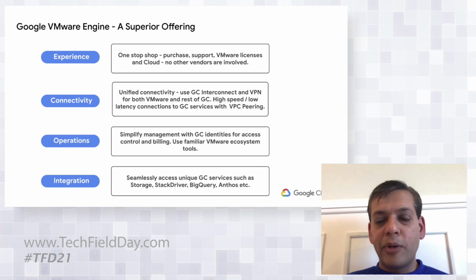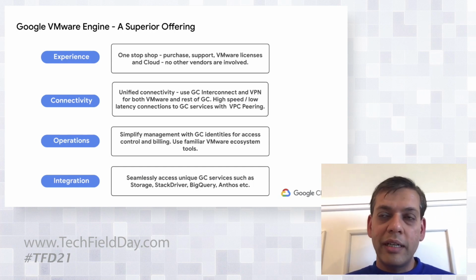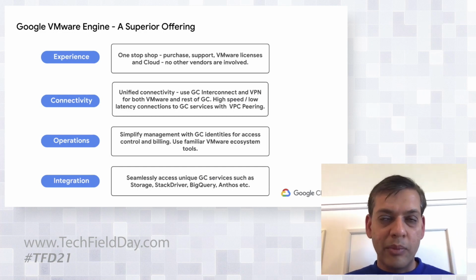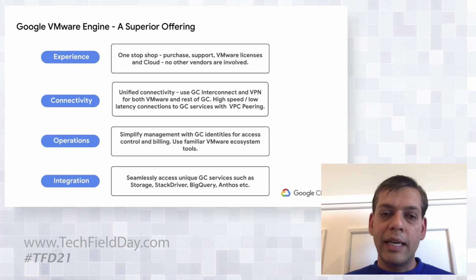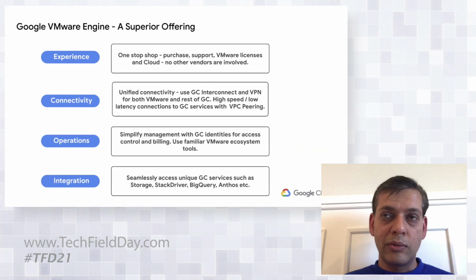Now, there are existing approaches in the market, as you know, to solve this problem of getting your VMware IT as is into the public cloud. But we believe that what we offer is actually the most compelling way to solve this problem. And how is that possible? Well, when you think about consuming the cloud, you don't want to think of VMware running in the cloud as a separate experience. When it comes to support, provisioning, identities, billing and access control, you want it to be unified. And so that experience is very unified. You buy from Google, you get the support from Google, and there's nobody else to worry about or deal with.